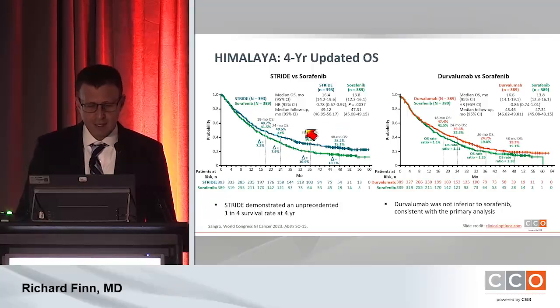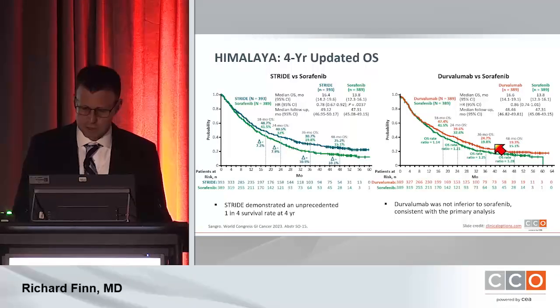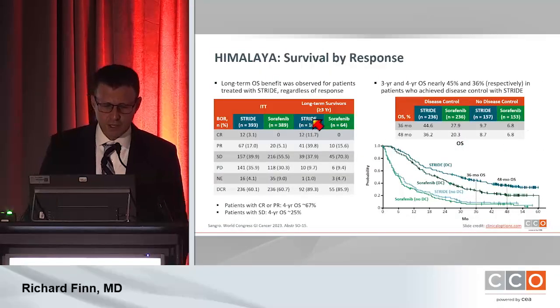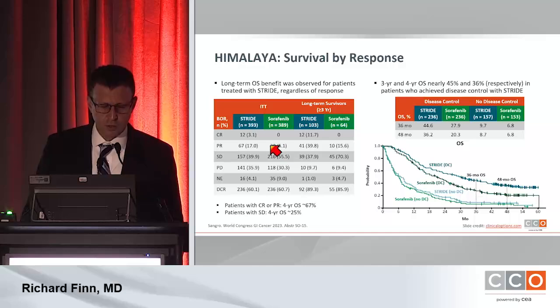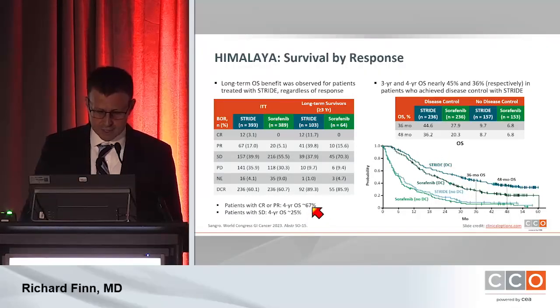And we can now see that patients with advanced liver cancer who got started on the STRIDE regimen had 25% 4-year survival versus 15% with sorafenib. Here you see even with single-agent durvalumab, that was about 19%. And here is the objective response rate data I was referring to, CR and PR rate of 20%. And again, if you have a response, your 4-year survival here is 67%. If you have a CR or PR, patients with stable disease, 4-year is 25%.